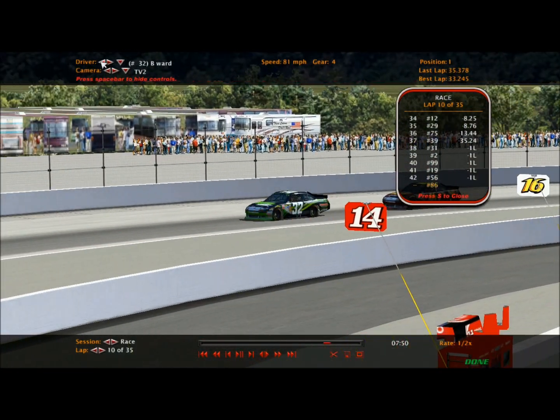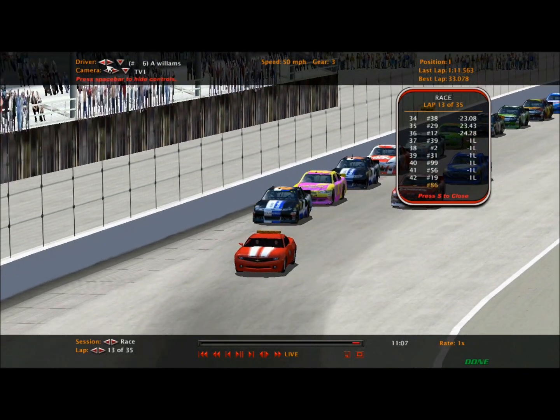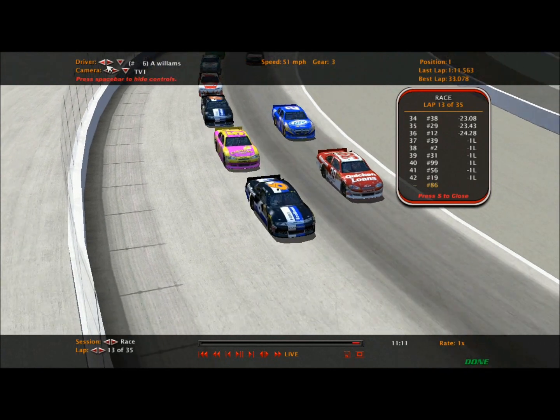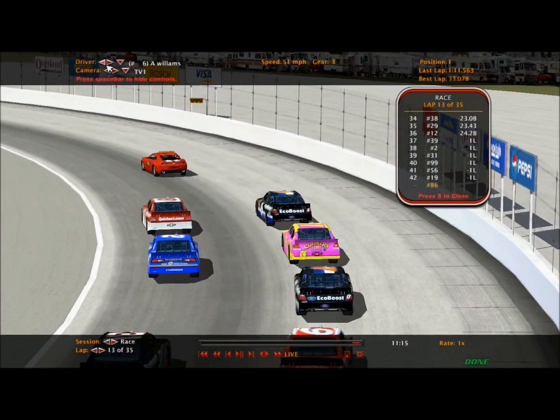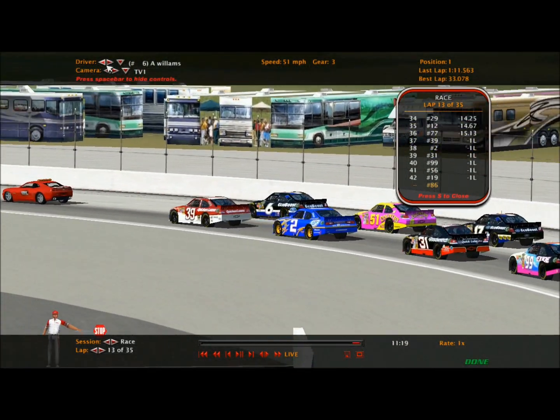It's forever. But we'll take you to the green flag. Guess who's in the lead, guys? Mr. Consistency himself, Aaron Williams. This season has been one of the most consistent drivers and consistent rookies we have ever had in the Dewalt Tools Cup Series history.